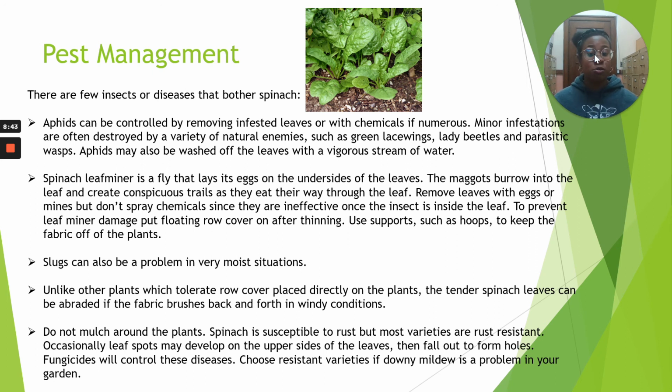Spinach is susceptible to rust, but most varieties are rust resistant. Occasionally, leaf spots may develop on the upper sides of the leaves, then fall off to form holes. Fungicides will control these types of diseases, so choose resistant varieties if downy mildew is a problem in your garden.